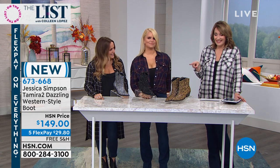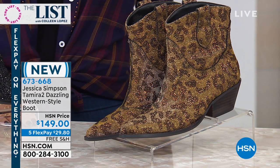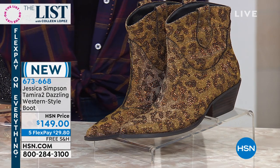This is just one of those boots if you have a little bit of that rhinestone cowgirl in you. Yeah, I have it. Well, you have it. Definitely. I was born with it.